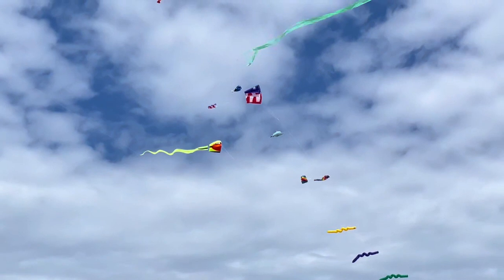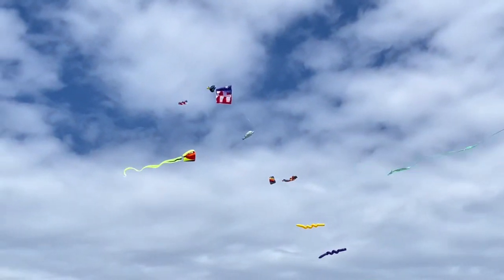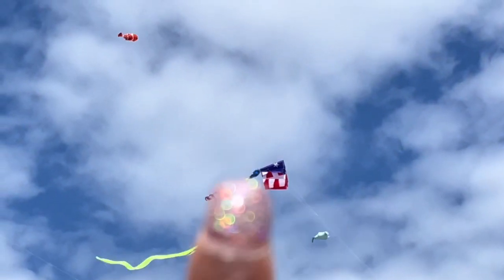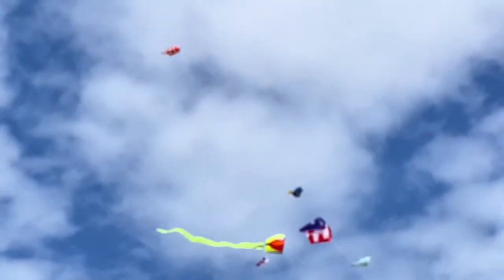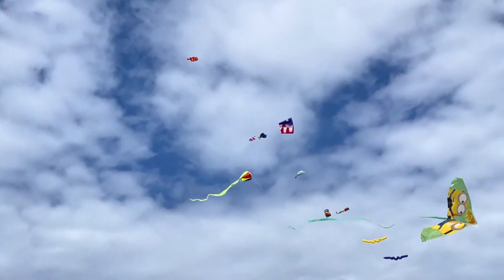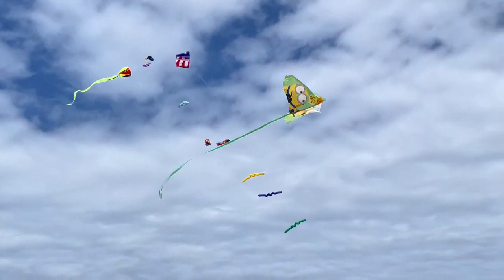Which one? Oh, are you talking about Nemo? Oh, I see Nemo! Yep, okay, I see Dory right there. She's kind of flailing. Oh, right there. That's Dory, and then that's Nemo. Oh, focused in on my finger. You know we love some Disney. We're gonna spot some Disney. Oh, it's a Minions kite.